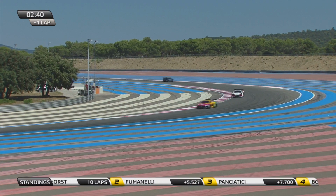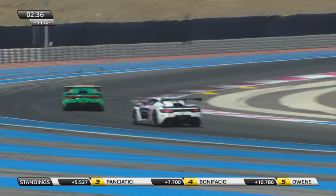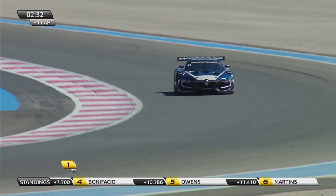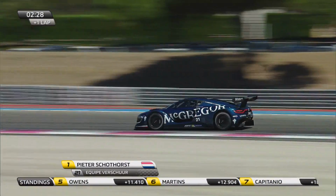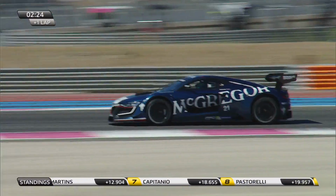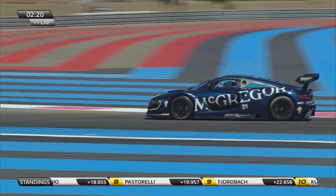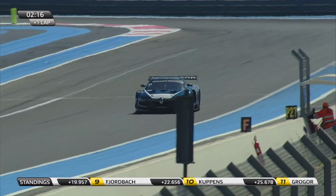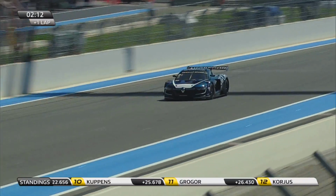Bonifacio and Owens still involved in this duel. Seems to have a kind of stalling point at around half a second. Yep, cars getting close to one another, but can't get close enough to challenge for a place change. Just 2.5 minutes to go now on the clock, plus the extra circuit at the end. There's Pieter Schothurst turning right onto the main straight again. He'll get a little message from the team as he passes the wall.